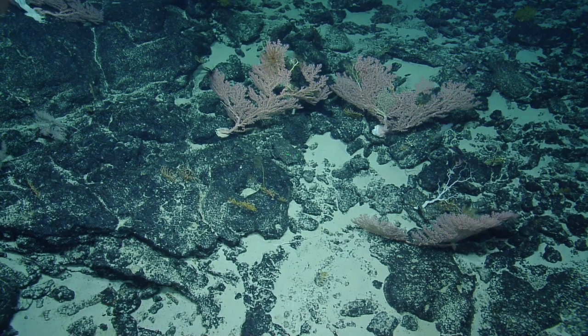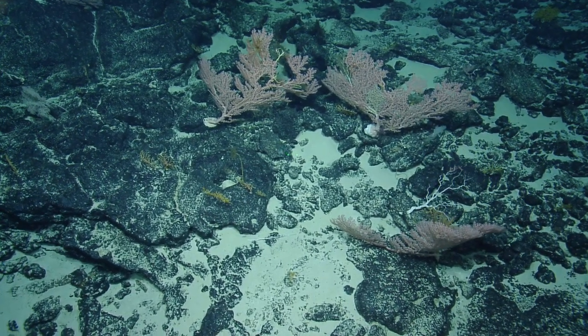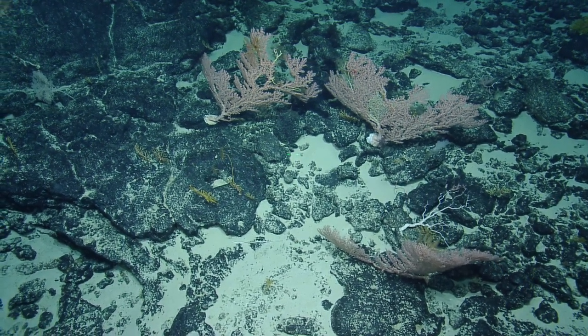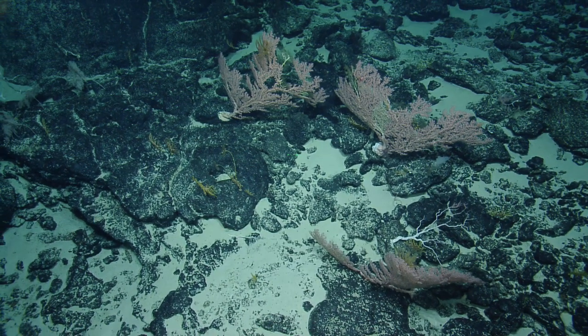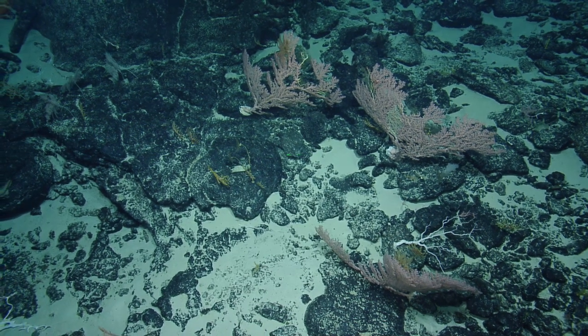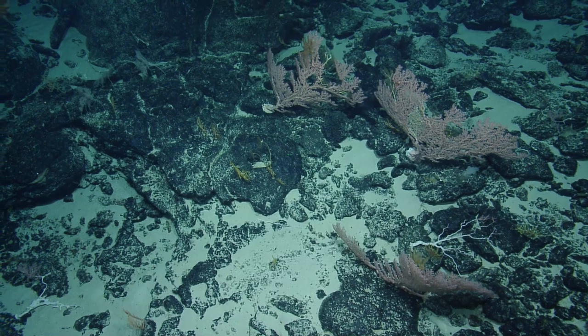But think about how much more efficient we would be if we just had an AUV to drop out here, photogrammetry the whole feature and tell us exactly where all the corals are, and then we could come back with the ROV and land straight in a coral garden every time. It would be so much more efficient than all the time we spend trying to find the corals to then document them and sample them.